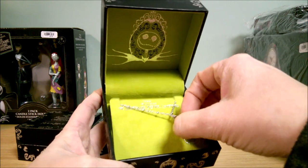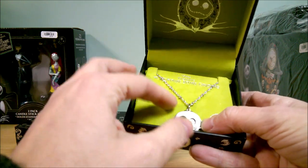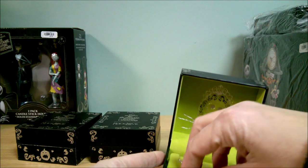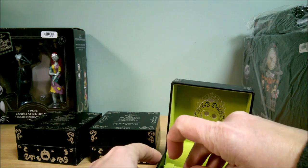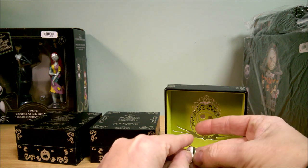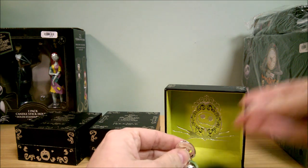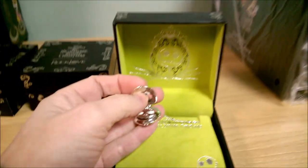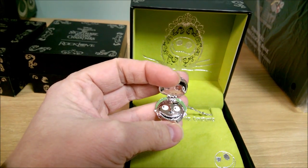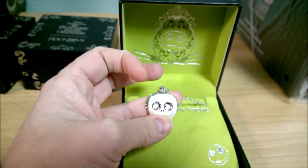And then here's the necklace. And his mask is on a hinge. You can actually open this. Let's see. I can get it open. Here we go. Opens from the bottom. And then on the inside, you can see Barrel's face. So very, very nice.